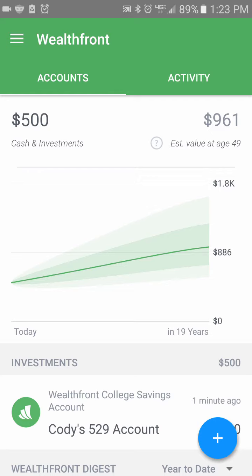And the advantage of using this is I don't pay capital gains tax at the end of the year. The account grows tax free, so every time I invest, my account goes up from the investments. It grows tax free, and as long as when I withdraw the money I use it for educational purposes, I don't pay tax on it. So it's a triple tax advantaged account.